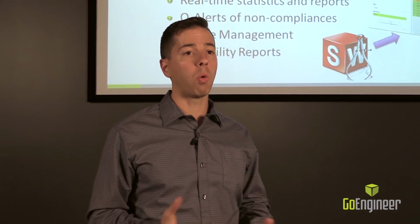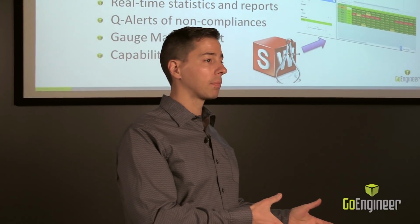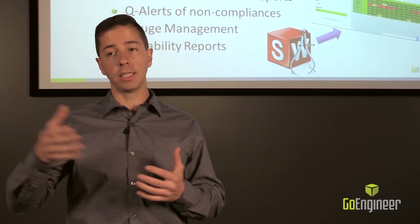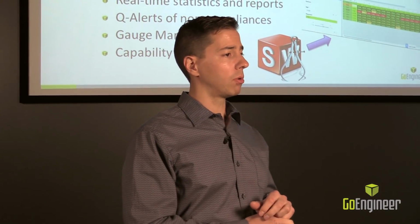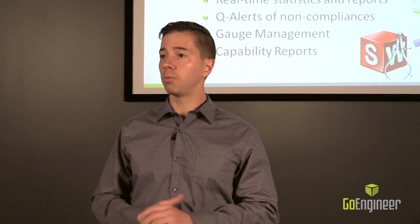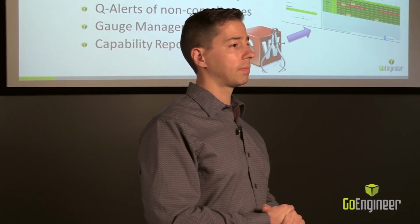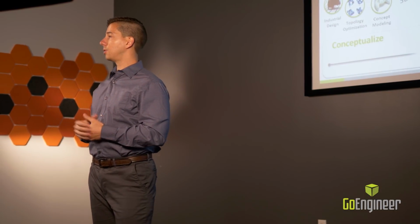Finally, I'd like to talk about Quality Expert, one of the new partners to GoEngineer. Quality Expert picks up where SOLIDWORKS Inspection leaves off. As we all know, SOLIDWORKS Inspection creates great 2D documentation for an inspection process. Quality Expert picks up from there and fills in the rest of the picture. With Quality Expert, we can generate reports, check tolerances on tooling, and make sure manufacturing processes are staying in line with what we need, and we can see all of this data in a very easy-to-use format.